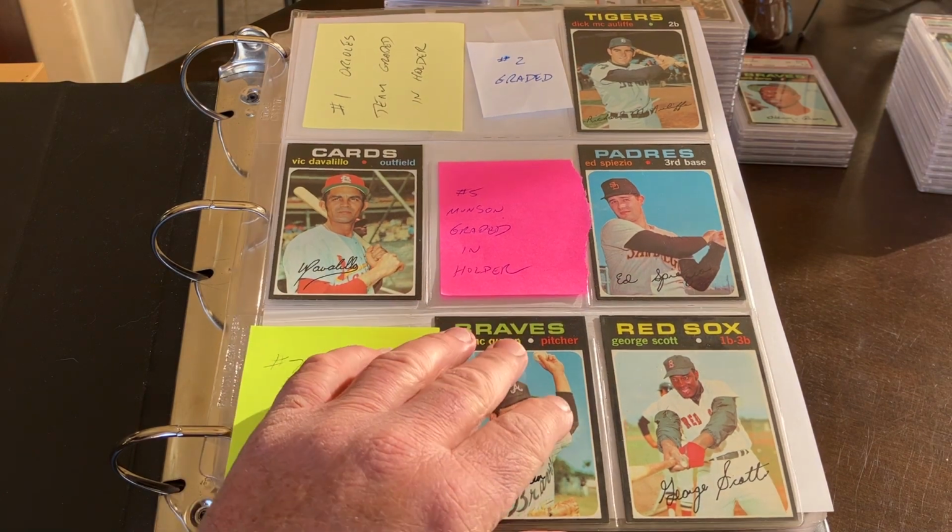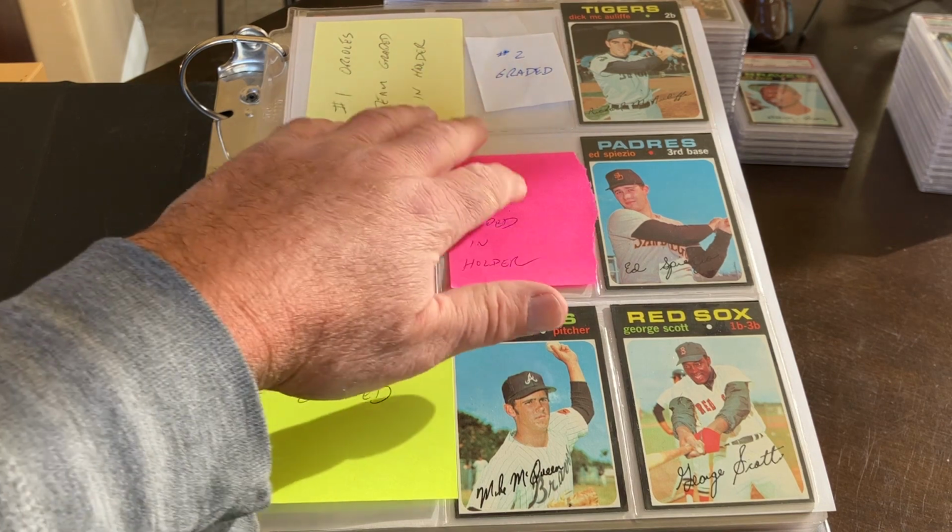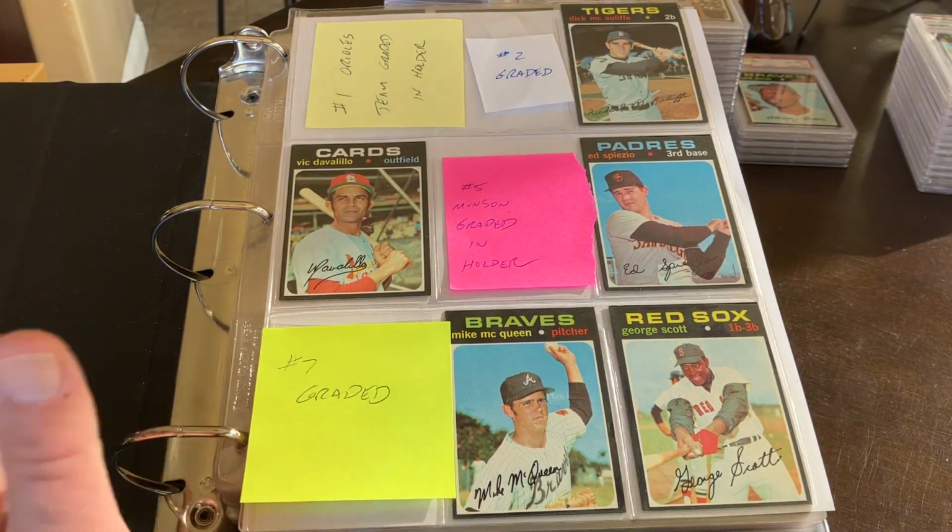So I have little white dividers as we go through, just so when there is a card that's not there, you don't see the one behind it, and it's very distracting.